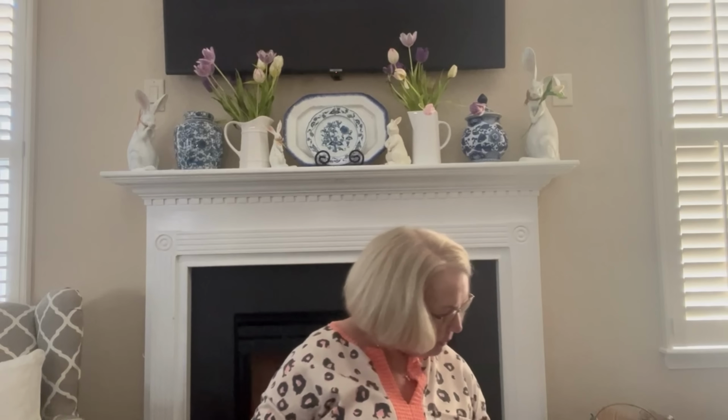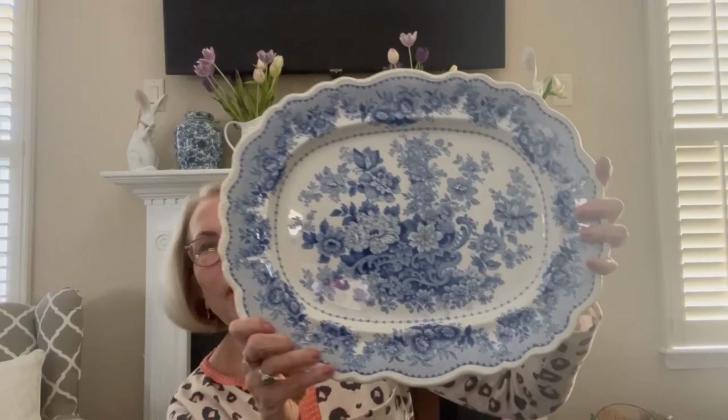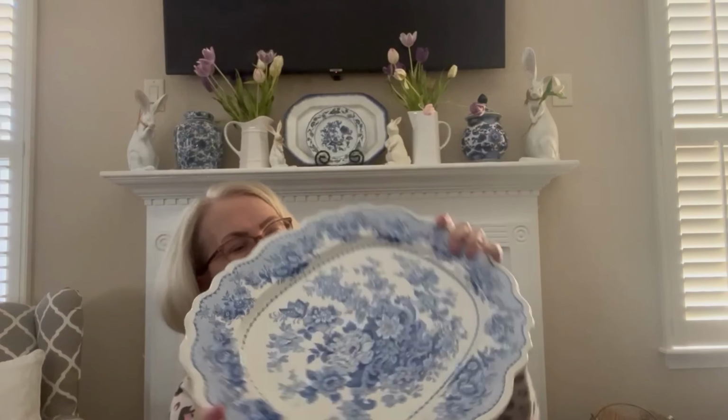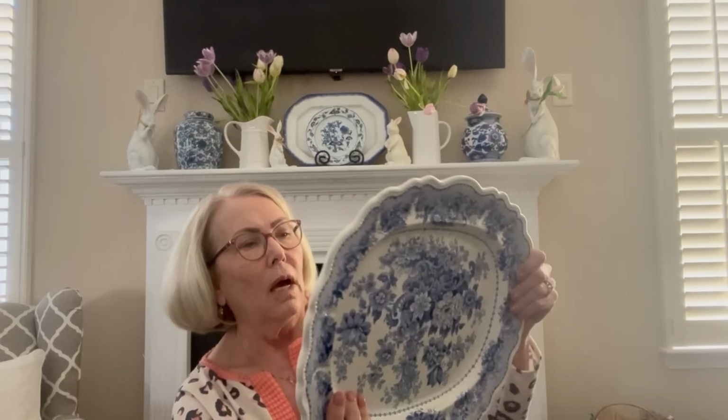And then, now this. When they post an estate sale, they usually post pictures. So I saw this picture of this platter online in the advertisement for the estate sale. The pattern is called Tuscan Rose. I think I was holding it upside down.